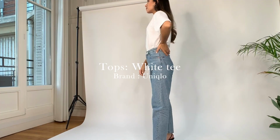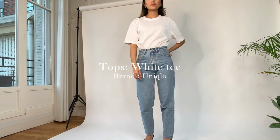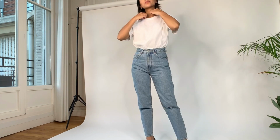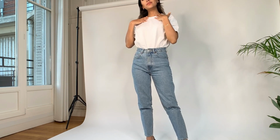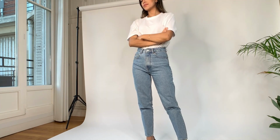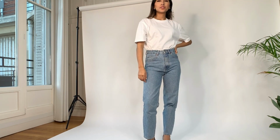Now for the tops, which I think is the very base of any wardrobe, is a white t-shirt. If I could wear a white t-shirt every day, I would. You can easily dress it up, you can easily dress it down. It's probably the most versatile piece ever. I personally prefer thicker cotton just because I think it looks cleaner and has a sharper fit.